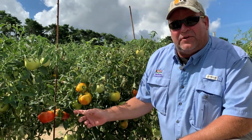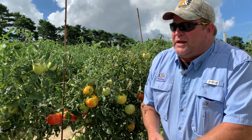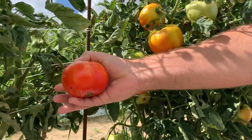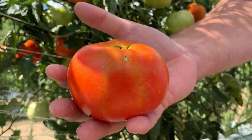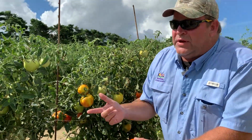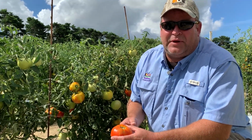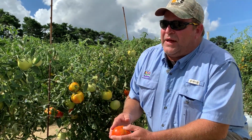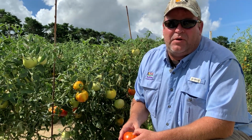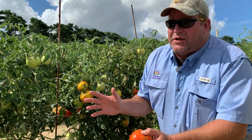Another tomato that we've looked at this year that is not a new release, but it has a really nice, big, large tomato, is Mountain Merit. And if you look down the row here, you can see that they are loaded. They have this really nice big fruit, which is a big plus for markets. If there's a downside to it, it does tend to all come in at one time. So you're going to get a couple of weeks of really good harvest, and then it's going to taper off.